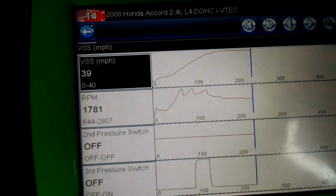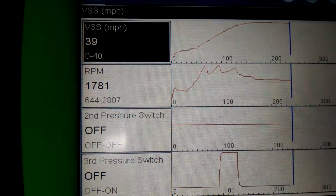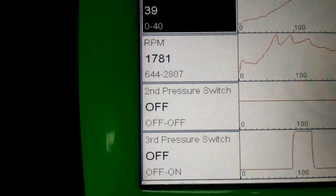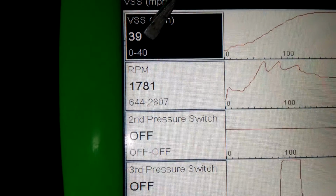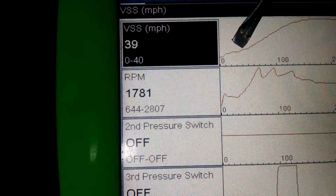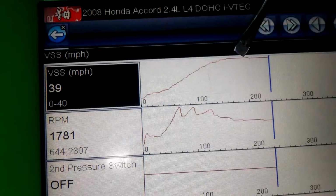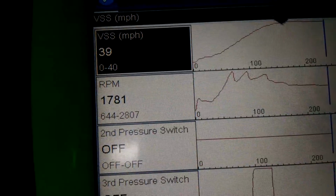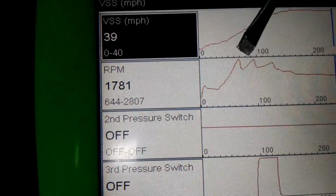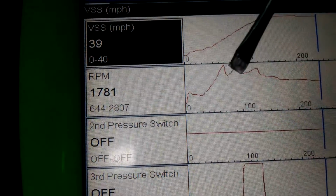Alright, what we did is we took this car for a road test, and this is recorded, so we watched the data stream. And if you look at the engine RPM, we stopped it at 39, but basically right here was at 0 miles per hour. And it creeped on up, and right here where my screwdriver is, that's 39 miles an hour, and that's where we stopped it. You can see the engine RPM as it shifted. It went up and then peaked and then made the shift.